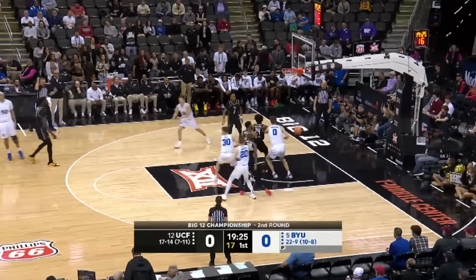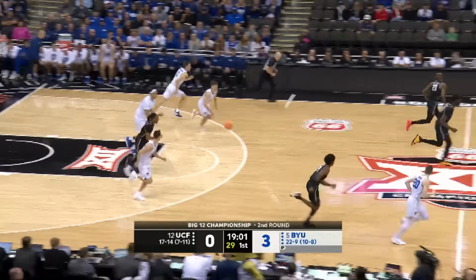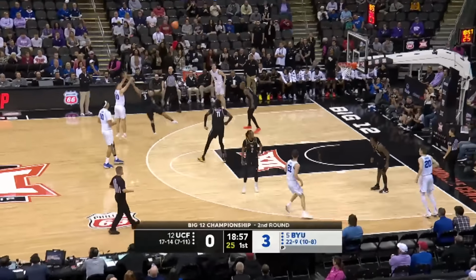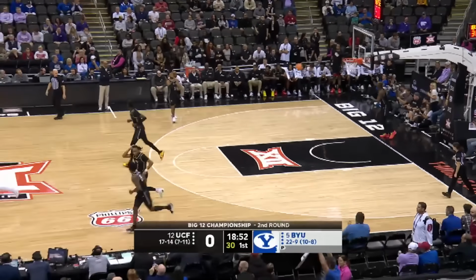Here's Ali Khalifa for three. And there's that match on. Diallo off the mark. He's got to catch it deeper, Rich. For him, it starts with where he catches it. Going home. And the Cougs are 2 for 2 from beyond the arc.